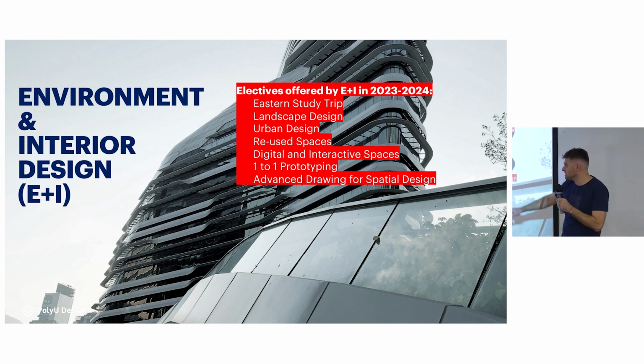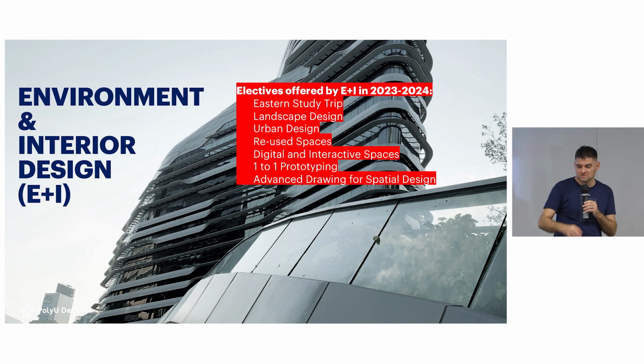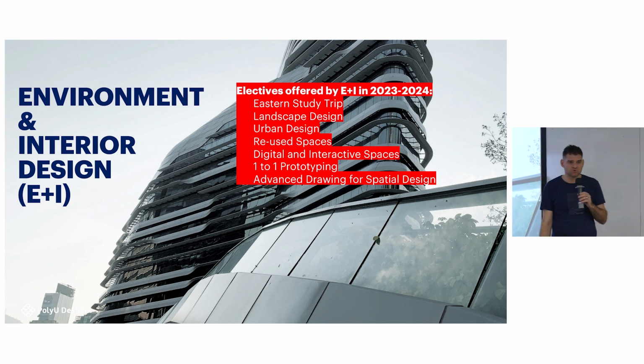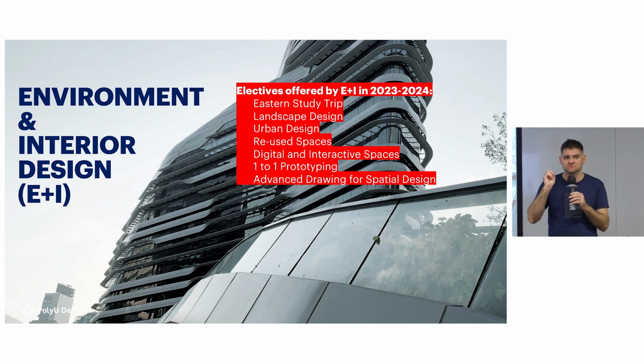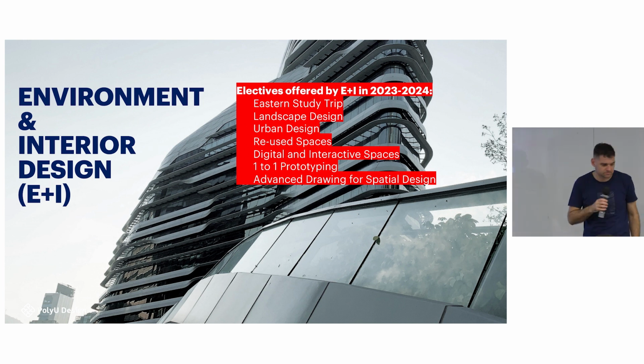And then our one-to-one prototyping allows you to actually do physical life-size mock-ups of certain elements. Sometimes it is taking one element that is existing and multiplying that to a number of scales. And then advanced drawing for spatial design. This is more about the technology and technique of drawing itself, which could be a very meaningful way to explore design ideas.